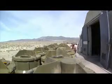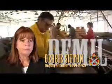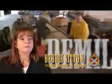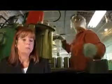Storage is the mainstay of the Hawthorne Army Depot mission, but the demilitarization and disposal of obsolete and surplus ammunition is an increasingly important task. We demil items from 750-pound bombs to 8-inch projectiles down to as small as primers and fuses and 20 millimeters. So we have a large capability here.